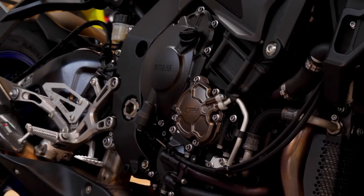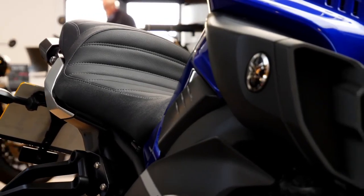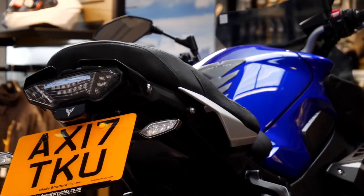That CP4 engine, iconic in the motorcycle world, puts out 158 brake horsepower and 112 newton meters of torque. As I said, absolutely mental. It is an R1 for the road, it really is. It's comfortable, it looks cool, it looks like a transformer. This one you could win has also got the tail tidy, a couple of little extra bits, but most importantly, that Akrapovic can, which sounds awesome.